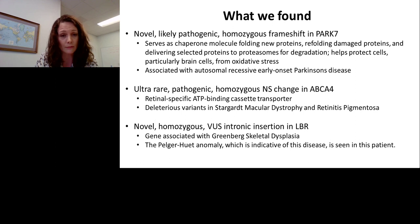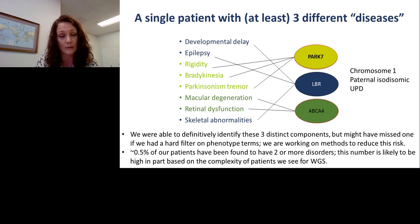When we did our whole genome sequencing, we did find a pathogenic homozygous variant in a gene called PARK7, which is associated with early onset Parkinson's disease. Because this is a genome, we hadn't just tested that gene, we were able to find a second pathogenic homozygous variant in a gene called ABCA4. This gene is associated with macular dystrophy and retinitis pigmentosa. When we kept looking through that genomic data, we also found a third variant in LBR. This is an intronic variant. That gene is associated with Greenberg skeletal dysplasia. So this individual patient had 3 distinct diseases that were all contributing to their phenotype. It was a little suspicious that they were all on chromosome 1, and it turned out indeed that this patient had chromosome 1 paternal isodisomic uniparental disomy.